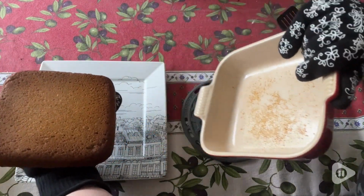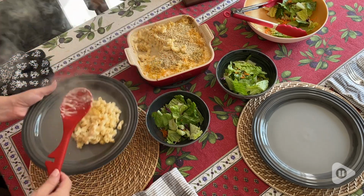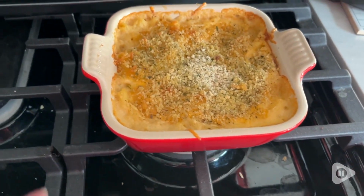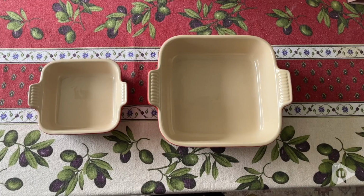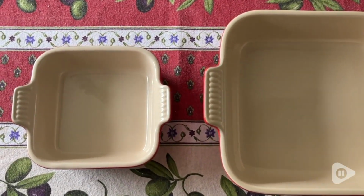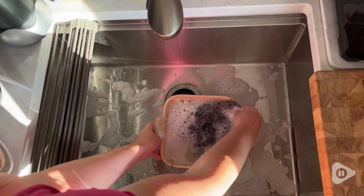The 8x8 size is excellent for my family for cooking, and the smaller 4x4 is really nice to make personal sized meals or even little desserts. If you're making a little extra for a neighbor or a friend, this little size one works so well for that. They're easy to wash and to care for, and they store nicely together.